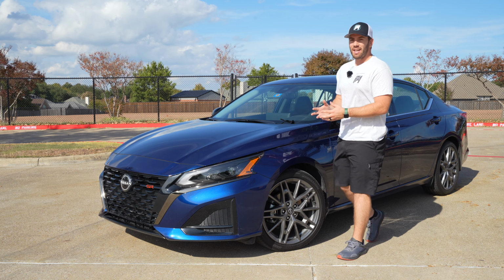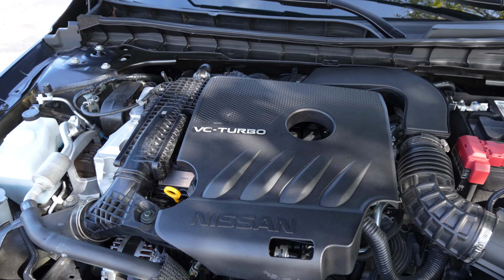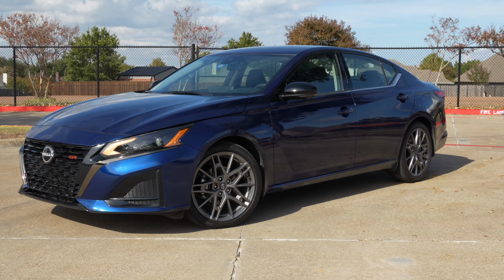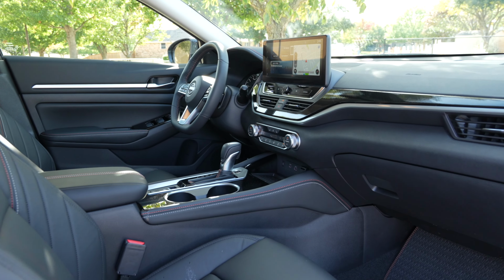Today we have a family sedan that can be both practical and still somewhat fun to drive. This is the 2024 Nissan Altima with their VC turbo, so that gives it more power and pep. But we're going to take a look at the exterior, the interior, and get it out on the road for a test drive and take a look at everything.